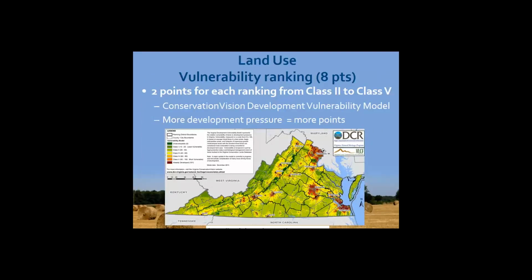Okay, vulnerability ranking with a possibility of 8 points. So this is also in the Natural Heritage Data Explorer. You can use the Conservation Vision Development Vulnerability layer to determine this information. That layer ranks the property's threat from development from a class 5, which is the highest, down to 1, which is the lowest. So you can get a maximum of 8 points for the highest threat of development, and then down to 0 if there's no threat to the property.